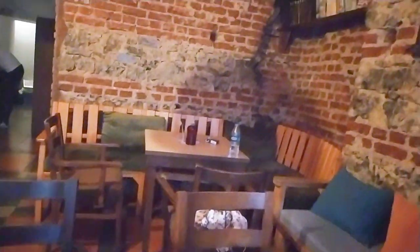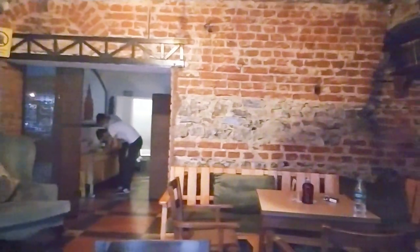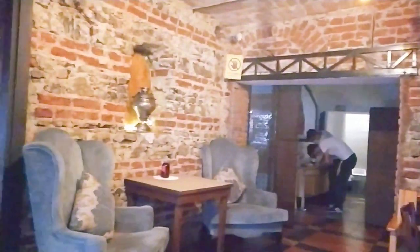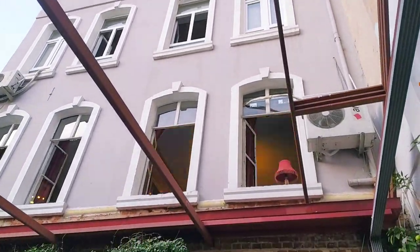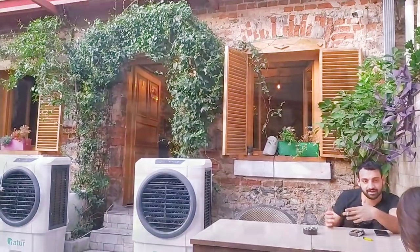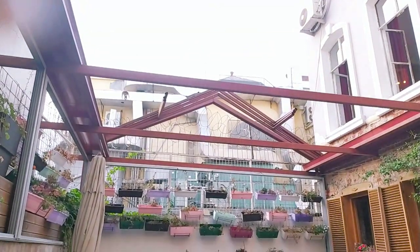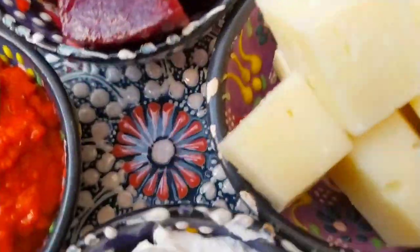This place has a history of more than 200 years, previously said to have been owned by a Jewish family. We have ordered a plate of Macedonian appetizers and some cappuccino and Turkish coffee.